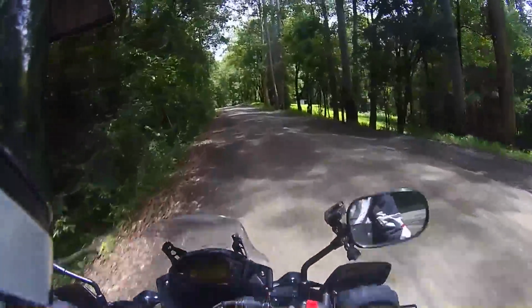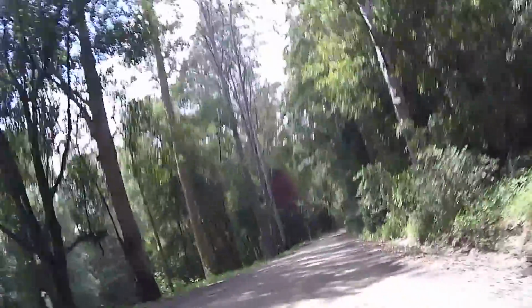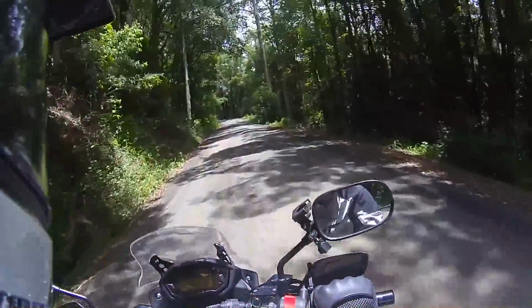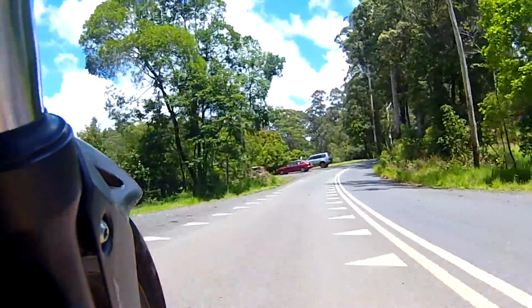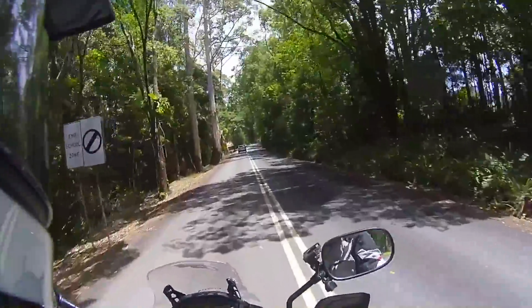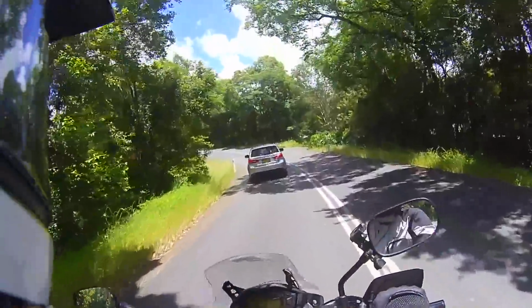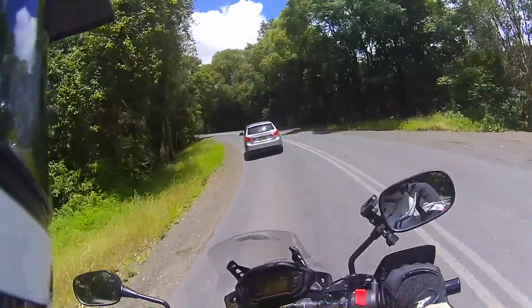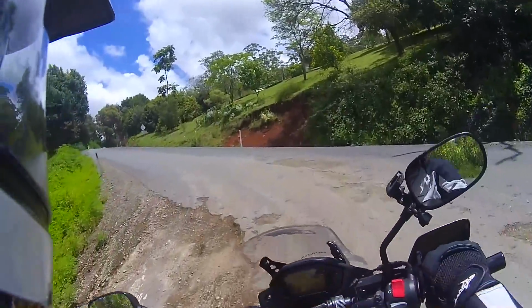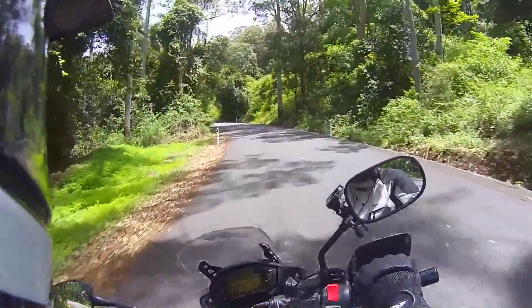Remember these corrugations well. Oh my god. Don't tell me they've tarred all these. You're kidding me. I keep losing dirt roads. I don't believe they've tarred all this. Oh my god. Anyway, onward and upward.